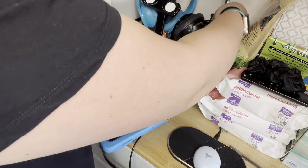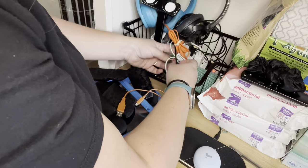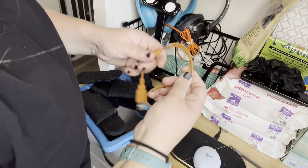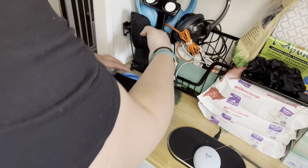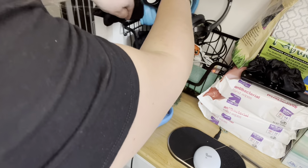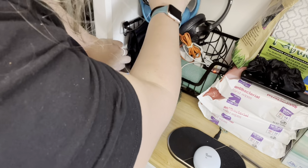I know they have little things that you can buy on Amazon to help with this, but a good old rubber band works for me. So I went ahead and just rubber banded all these ends and had this looking all nice and organized, and I'm able to see what we have here now.